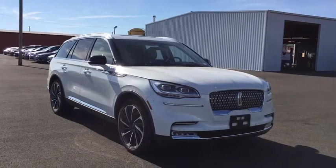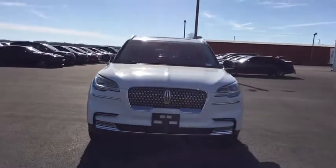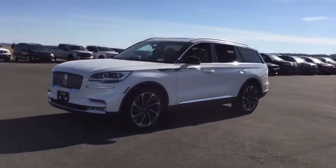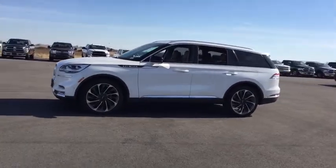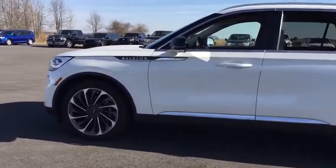Stop by and take a look at the 2020 Lincoln Aviator. The Lincoln Aviator is the luxury division's mid-size sport utility vehicle. Based on the Ford Explorer, the Aviator combines a rugged, truck-based platform with a smooth, luxury car ride. Properly equipped, Aviator can tow up to 7,300 pounds, significantly more than most imported SUVs in its size class.